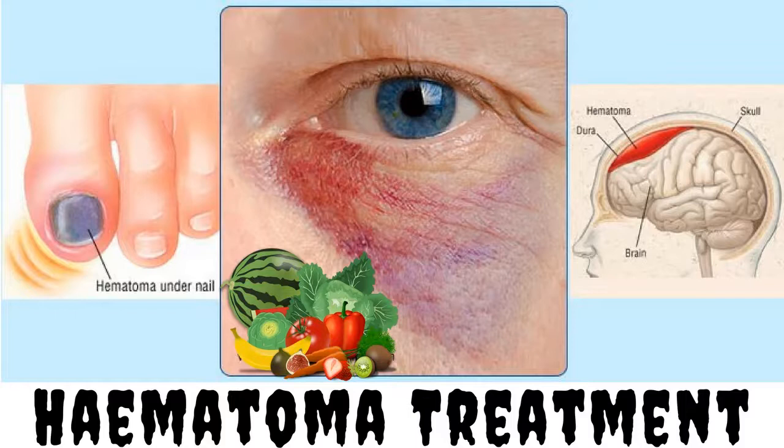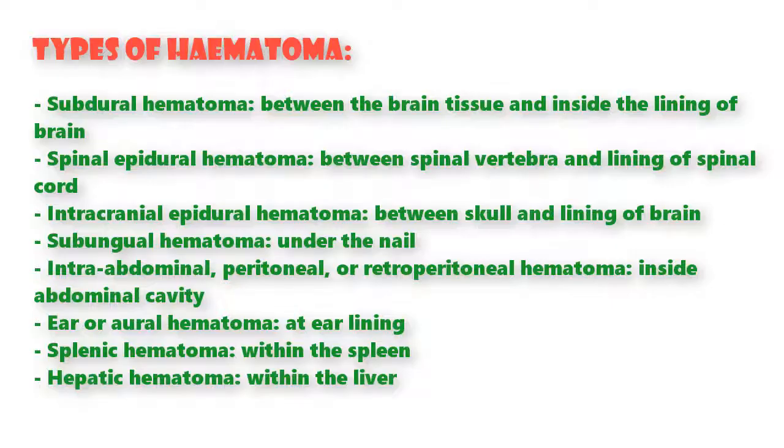A hematoma is a very common problem encountered by many people at some time in their lives. Hematoma treatment can be done at home by following simple and natural health tips. Types of hematoma. Subdural hematoma, between the brain tissue and inside the lining of the brain. Spinal epidural hematoma, between spinal vertebra and lining of spinal cord. Intracranial epidural hematoma, between skull and lining of brain.